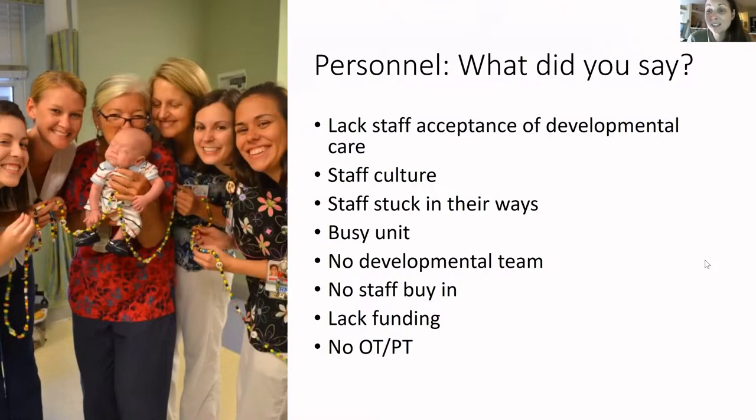Staff turnover. Yeah, staff turnover. How about retirement? Some places, all of our champions are retiring. So it is really a struggle.